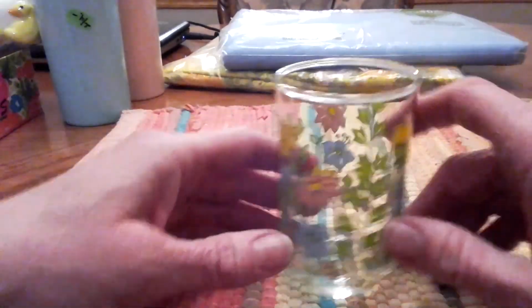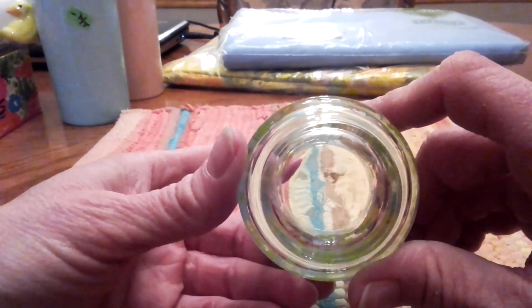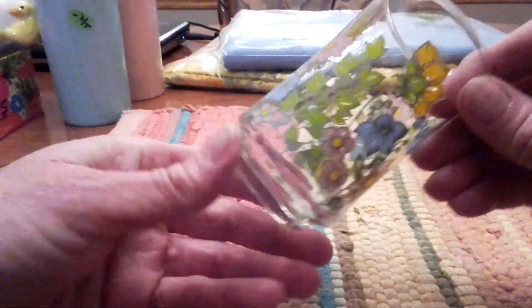And I found this cute little Libby's. I think it's Libby because of the L on the bottom. It's probably hard to see and I'm not totally sure, but little juice glass. It was by itself.